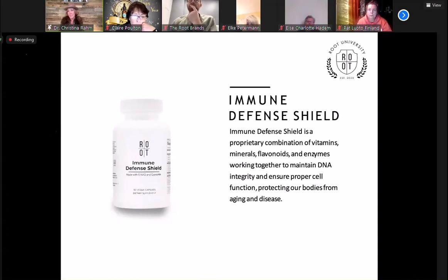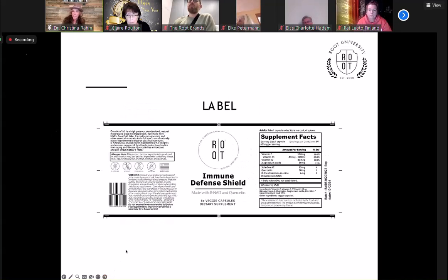It has your vitamins, your minerals, your flavonoids, and your enzymes working together to maintain DNA integrity and ensure proper cell function. That's huge. It protects our bodies from aging and disease. For me, that's imperative at my age. I have to have that in my body. So let's talk a little bit more about it and why it's been such a saving grace for me over the last month and a half.